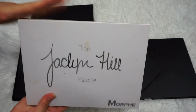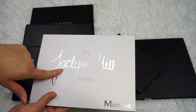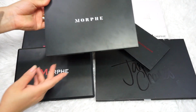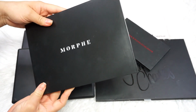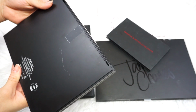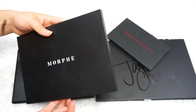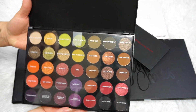Absolutely love it. And now this is a permanent eyeshadow palette with Morphe, so if I ever run out, I could get a new one. Okay, this one back here I purchased sometime last year. This is the Morphe 35M Boss Mode palette. And this is after, of course, they rebranded, so the packaging is different from the original too.